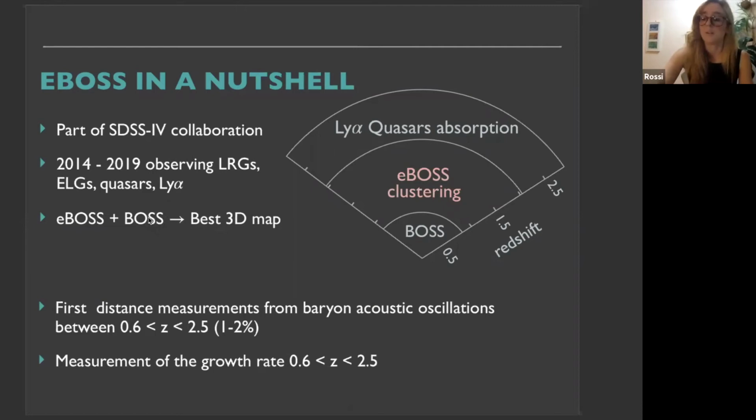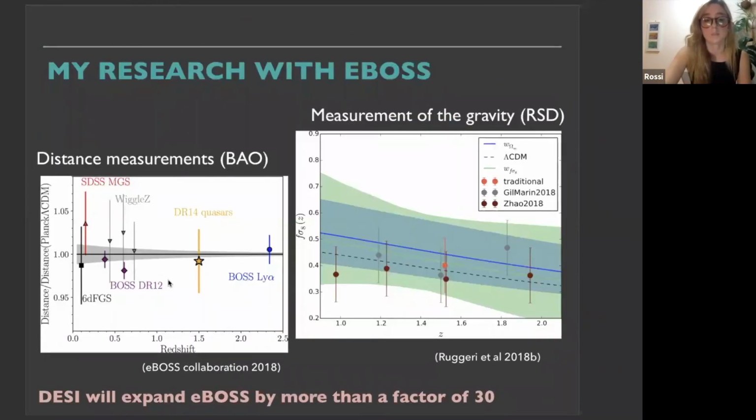Together with BOSS, they represent the best 3D map of the universe, and with eBOSS they detected for the first time the baryon acoustic oscillation at such a high redshift, roughly 1.5 effective redshift, and also one of the first measurements of the growth rate at a high explored redshift. On the left, we have the result of the eBOSS collaboration, our measurement from the DR14 catalog. Of course, I didn't put the DR16 because I had to leave the collaboration.